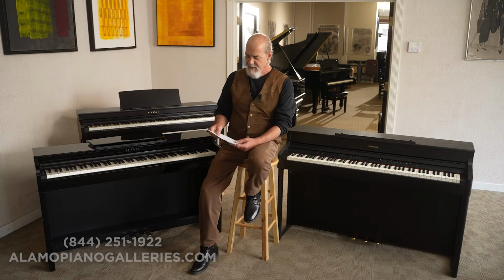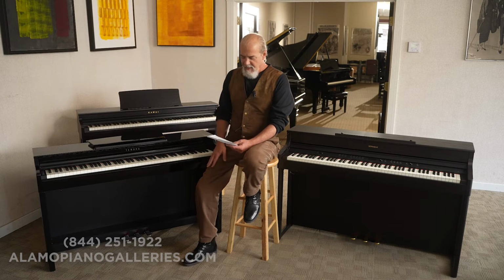These are the spinet model of upright digital pianos, and it's not just the piano sound that you get with them. They give you electric pianos, they give you synth sounds, horn sounds. They all have built-in metronomes. Some of them have built-in beatboxes. But here's some of the basic things.